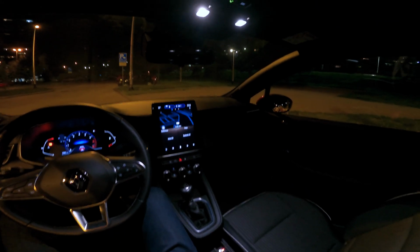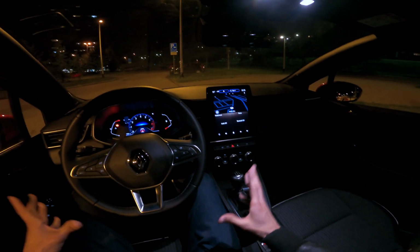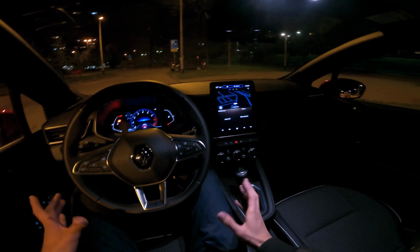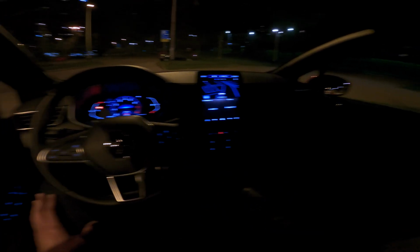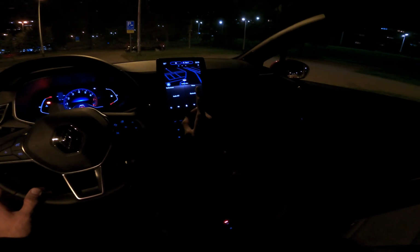Look right on the interior, no lights on the back, so only on the front. So I guess this car is mostly aimed at a small family, I guess, of two for starters, or maybe just for young adults for a first car. So Clio is a very popular car, pleased to have one on the test finally.